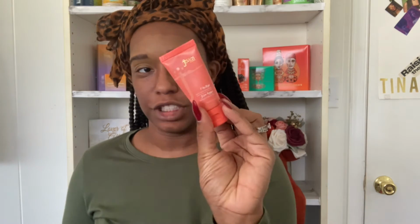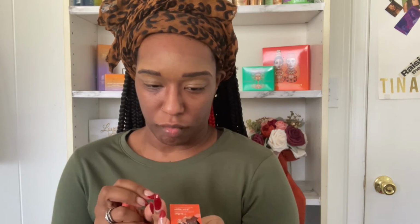I hope that this foundation works. So I had this foundation in the color Accra 330. I have another one that I got, this one is in Nairobi 410. And I know it seems like mad far off, but it's the way Juvia's Place color matches when you do it online, where you tell them.